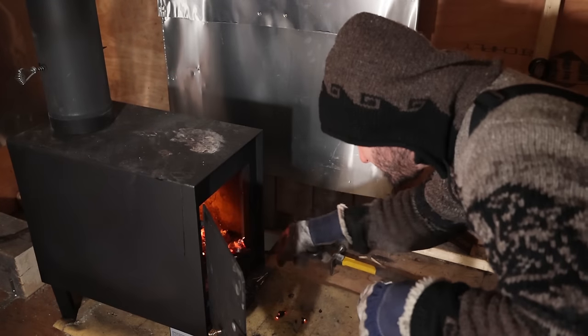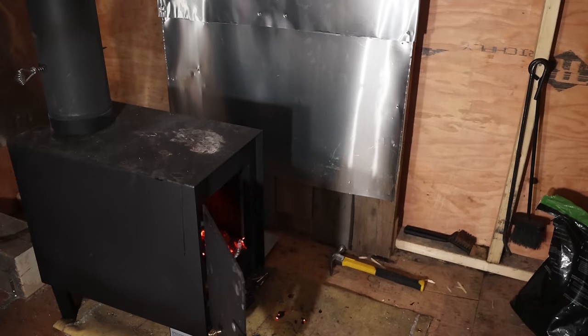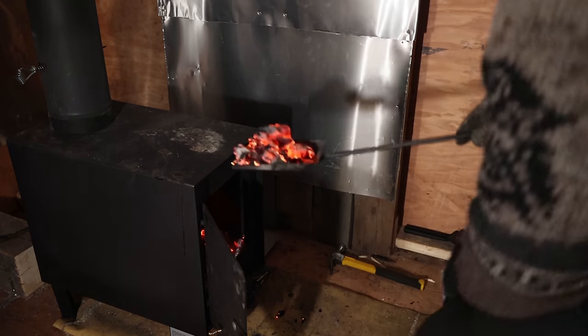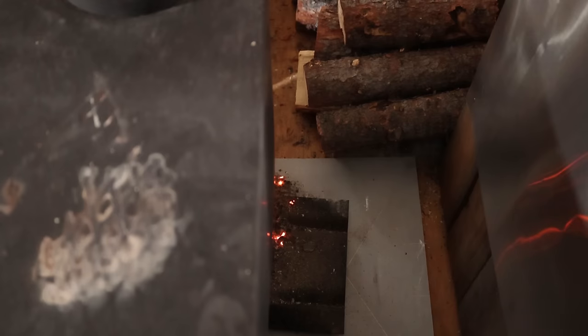What I might do is this. For sure. Wow. I gotta show you guys the coals on the ground. Oh man. If I was to stir that tonight, and I hadn't noticed it, and I didn't put down those steel plates, and just went back to bed, a lot of that would have gone onto the wood floor. Could have been dangerous.